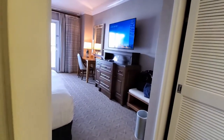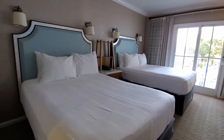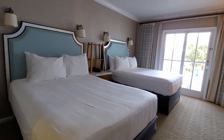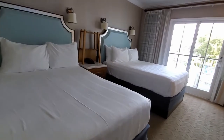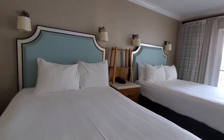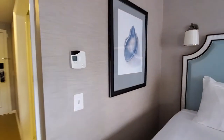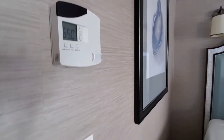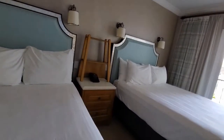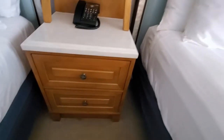And then this is the main bedroom area. I have two queen beds. Two queen beds, always a good idea. I think when you're coming to Disney, it's good to have more beds, because then you can invite friends. But yeah, this is what it looks like. Over here is temperature control. And in the middle is a phone and a couple of shelves and drawers down there. They're all empty.